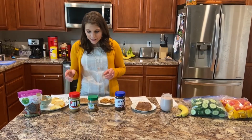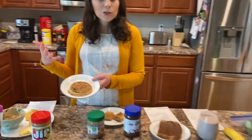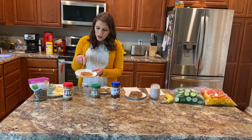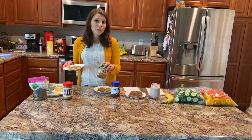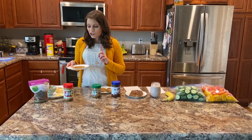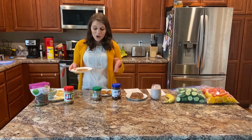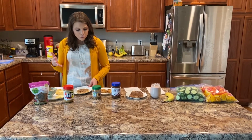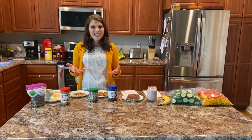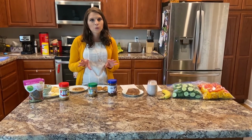So the next snack that I have here is a whole grain waffle, just to switch it up a little bit rather than just a peanut butter sandwich. And I have added some almond butter to this. Any kind of nut butter really is fine. This is just what I had on hand. My children don't really like the almond butter, but yours may. Different nut butters have different nutrition to them, so there's benefits to all of them. There's really not any type of nut butter that is better than the other. They all just have their own separate nutritional properties.